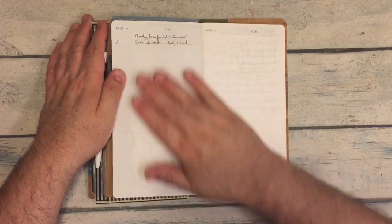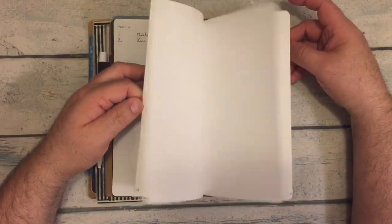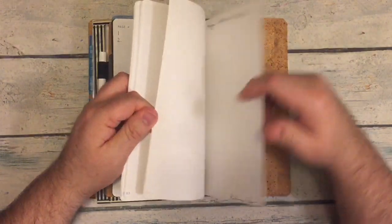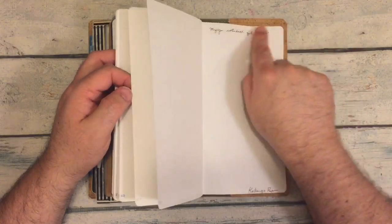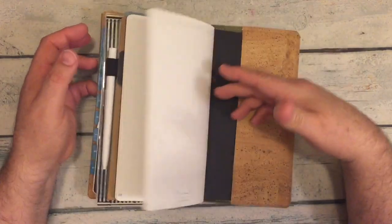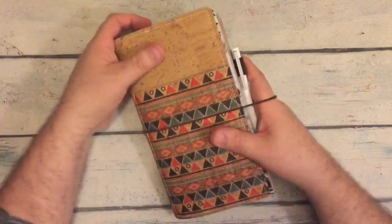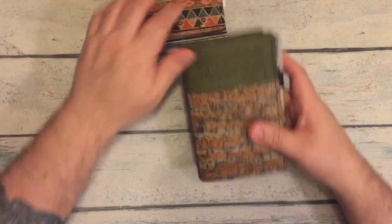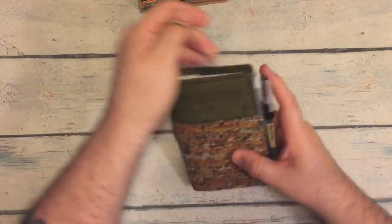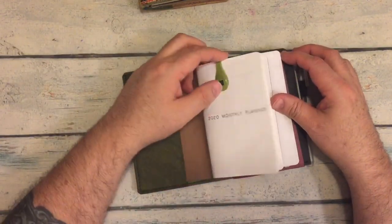This one I just happen to like because it has an index at the beginning and the pages are numbered. And there's only 60 pages, so I can usually get through one of these in a couple of months. And I just test pens, and this is on Kokuyo paper. So that's what I have in my standard notebook. Now, if we look at my field note size, you'll see I have the exact same thing. I have my monthly calendar.